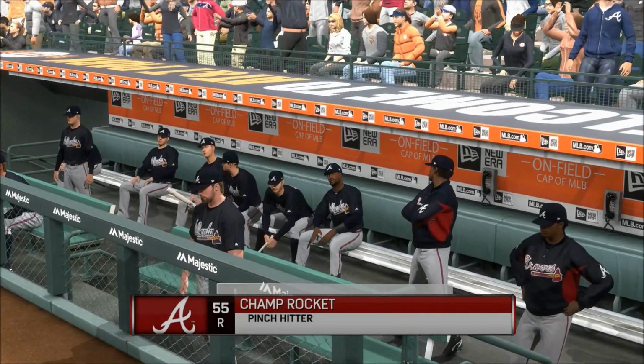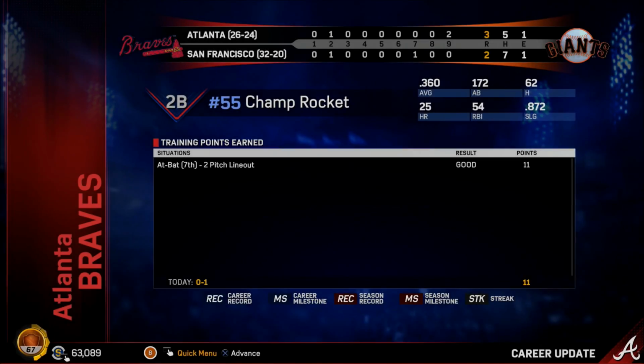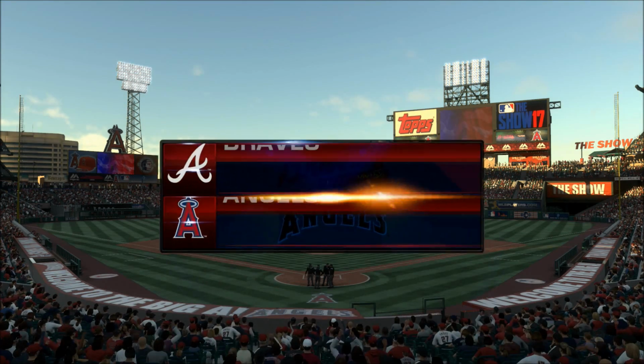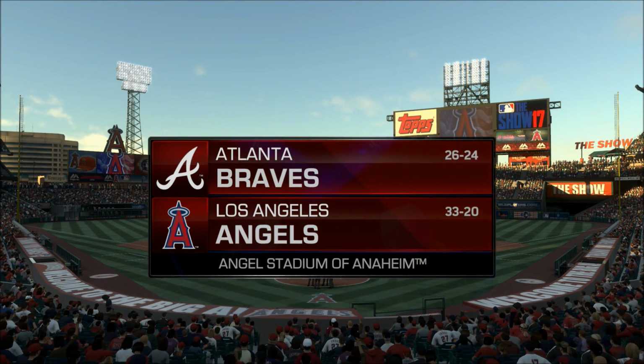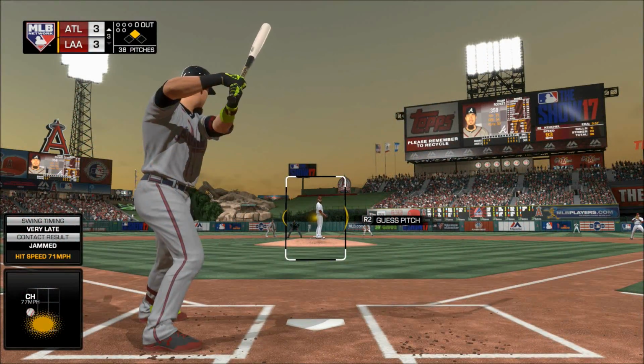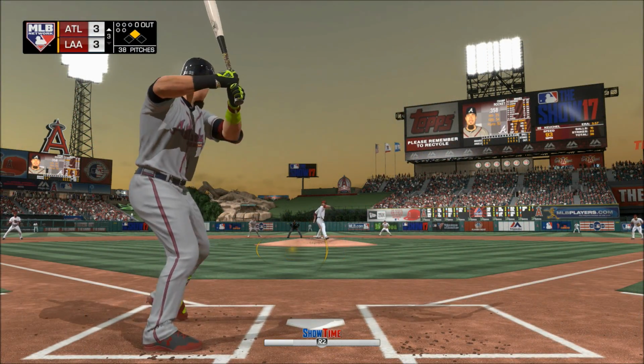So a big spot here. Bases are loaded with 2 away. We are under the bright lights tonight as MLB Network welcomes you to this presentation. He doesn't let the pressure of the big moment get to him. He stops in front of him. He plays like the Zen man.